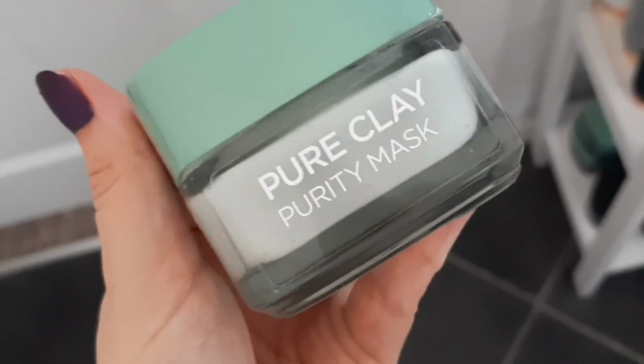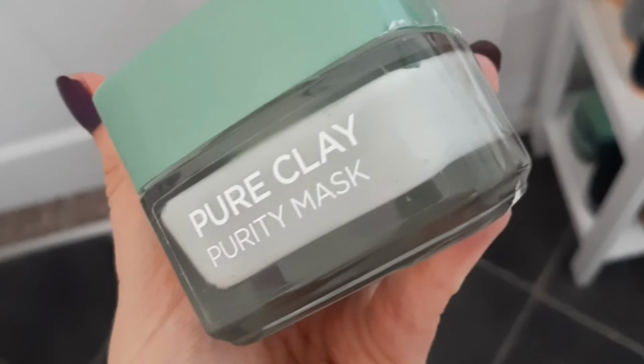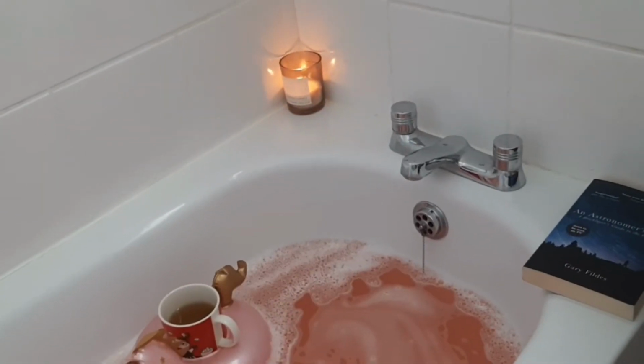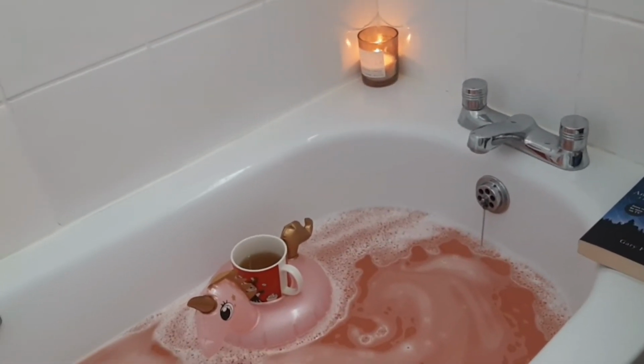I also used a face mask that is in a glass jar instead of individually wrapped one-use plastic masks. I use it all the time. It's lasted me a really long time. Had that little pampering session and I feel a little bit better, but I'm still not 100%, but you can be plastic free even when you're not feeling 100% yourself. Yeah, relax and have a good Friday.